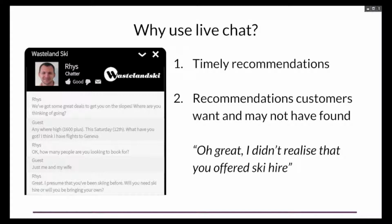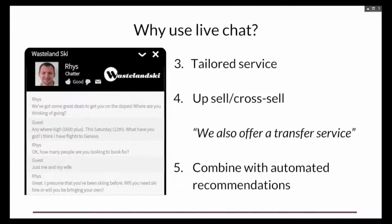Through a live chat conversation, an agent can learn much more about the visitor. They can offer timely recommendations based on what the customer is currently looking for, and they can offer recommendations that are far more relevant and may not have been previously found. This means the shopping experience can be tailored to the customer's needs, with the ability of the agent to then cross-sell and upsell other items.